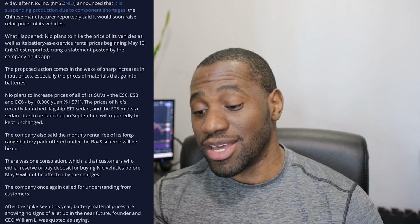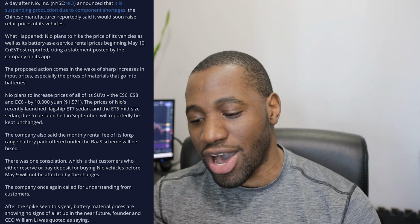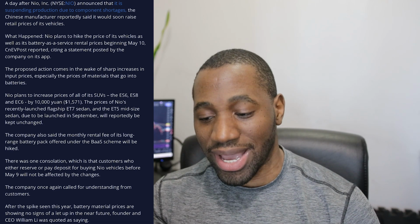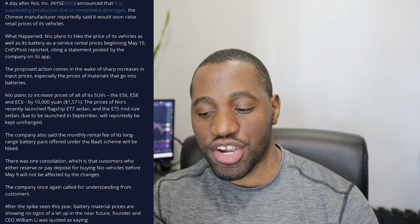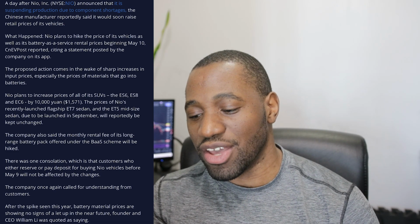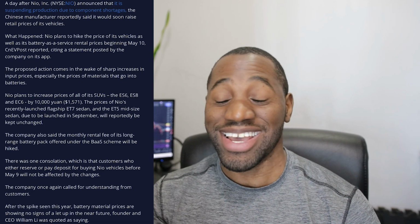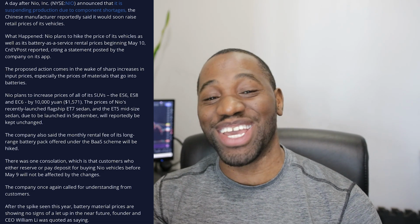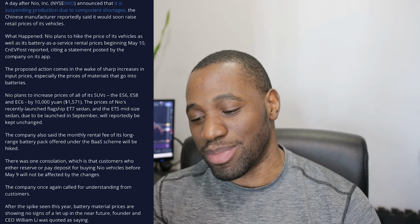This is really good. The company also said the monthly rental fee of its long-range battery pack offered under the BaaS scheme will be hiked. There was one consolation, which is that customers who either reserve or pay deposit for buying NIO vehicles before May 9th will not be affected by the changes. This is actually really good, and it gives people some time. I like that.